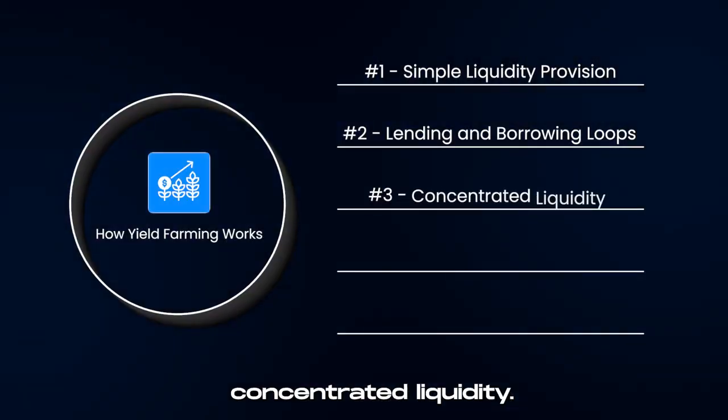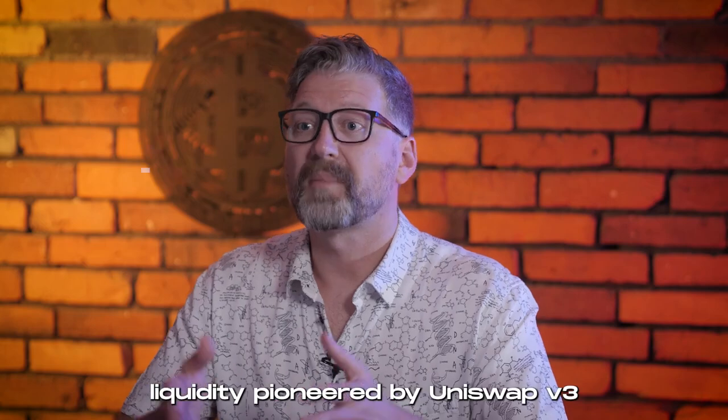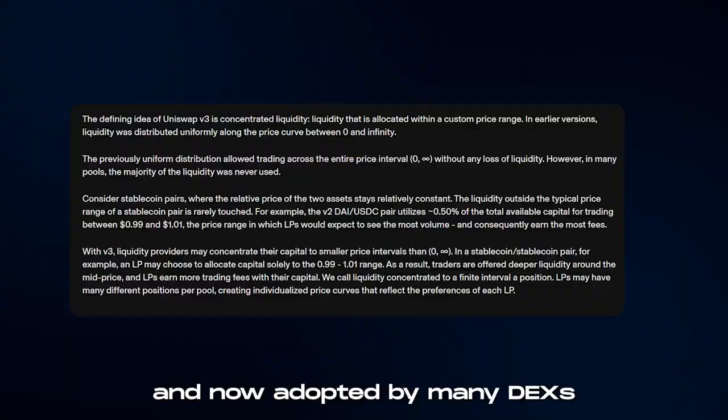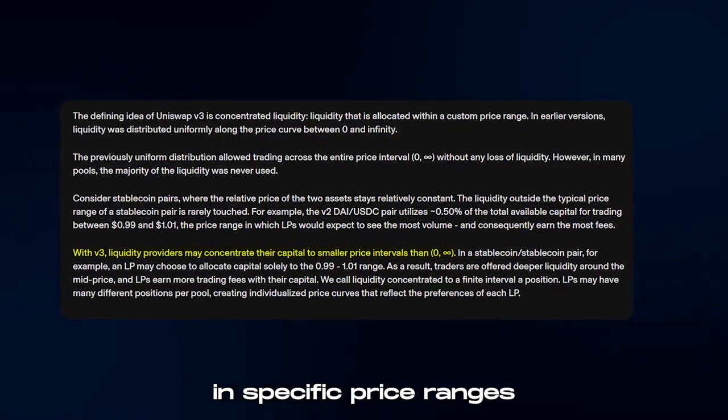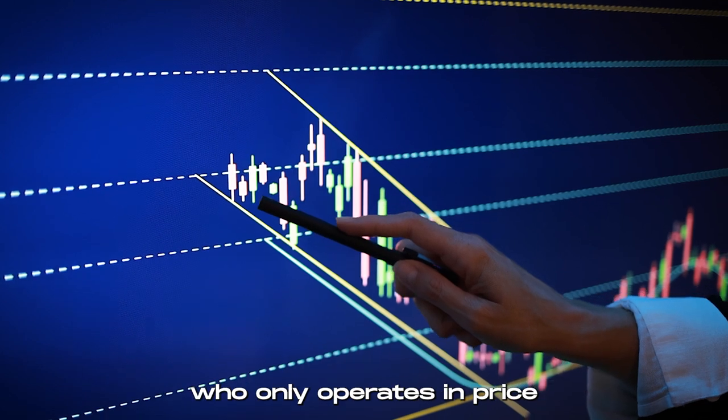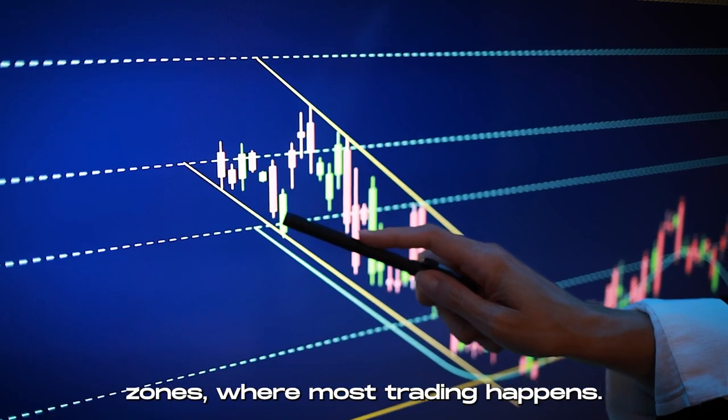Strategy 3. Concentrated liquidity. Concentrated liquidity, pioneered by Uniswap v3 and now adopted by many DEXs, lets you focus your capital in specific price ranges instead of the entire spectrum. This is like being a market maker who only operates in price zones where most trading happens.